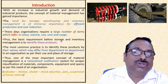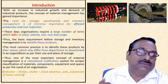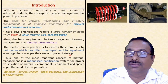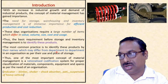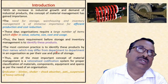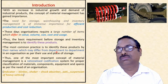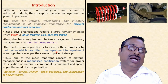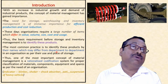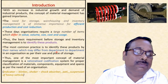So the basic requirement before storage and inventory management is to identify these products. The most common practice is to identify these products by their names, which may differ from department to department in an organization as per their use and place of storage. That means one department may call a product something, another department may call it another thing. So there might be confusion. Just like, suppose your name is Rajkumar, your nickname is Raju. Your mother used to call you Raja, right? Your friends used to call you Raja Babu or something. But there might be confusion. So we want a single name. So we want a single code for a product.